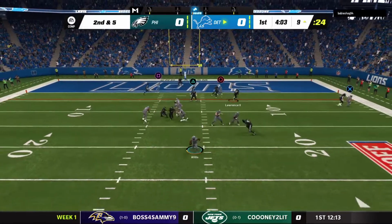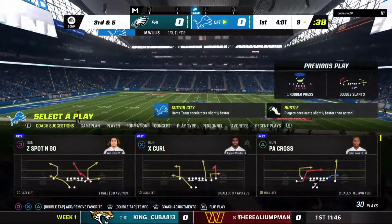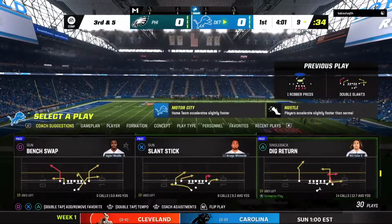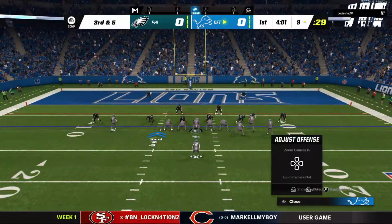2nd and 5 now. Willis. And he just chucked that one out of bounds, out of everyone's reach. Maybe a wise call not to take a sack in this part of the field. It brings up 3rd down. Play number 7 now coming up on the drive. 3rd and 5.